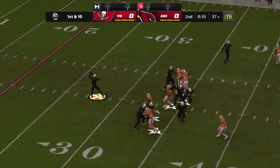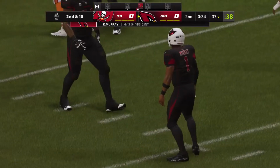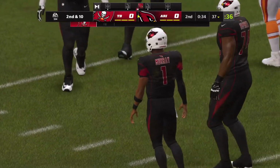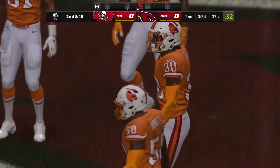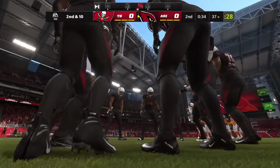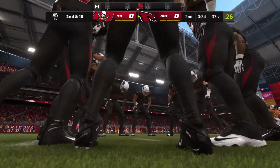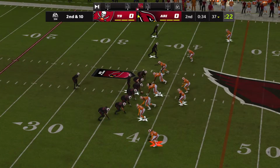They go back to the air here after the INT on the last drive. And that's going to be incomplete. To this point, I've been impressed with the work defensively. They have not allowed a lot of receivers to run free. And there's another example, another incompletion. So now 2nd and 10 after the incompletion on 1st down.